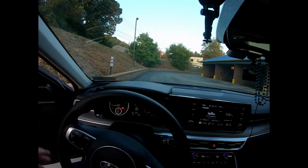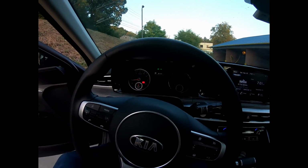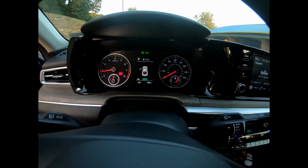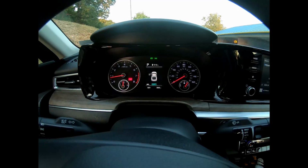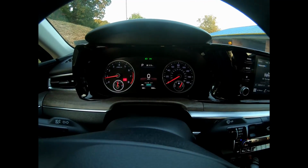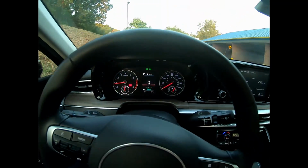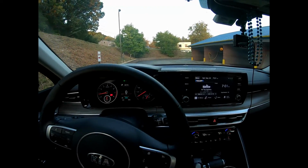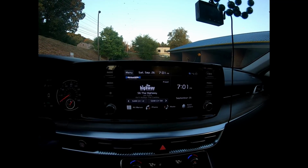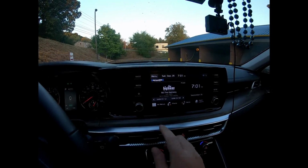Getting inside here, you can see the gauge cluster. My door is open. We'll close that up. Very solid door. And I am at 994 miles currently, about to turn 1,000 miles. Has the 8-inch display with Apple CarPlay. It has wireless Apple CarPlay, and it also has Android Auto.